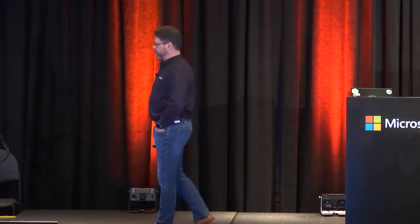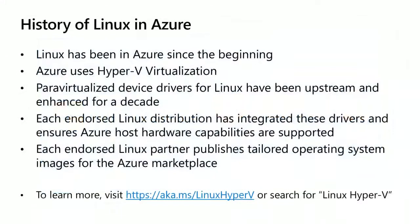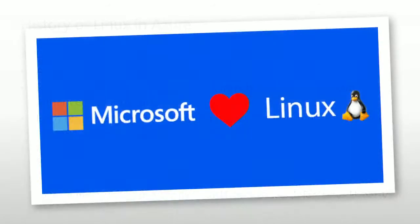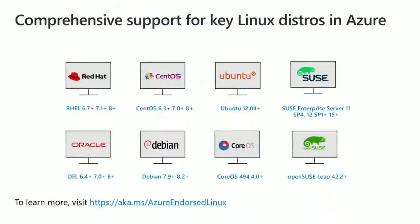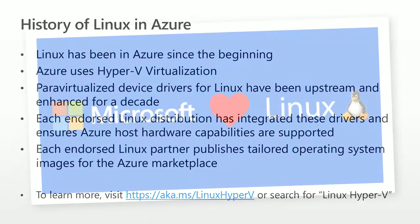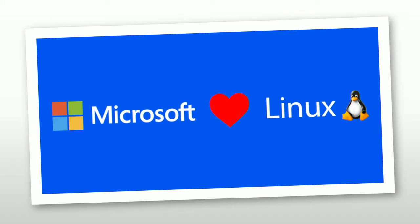So, Microsoft loves Linux. The reason that Satya Nadella put this slide up many years ago now was because we wanted to emphasize that we really got that our customers were running Linux. They wanted to move Linux workloads into Hyper-V and onto Azure. We want to make sure that everyone understands that we get it. You're going to run Linux workloads. You love them. We're going to make them run well in Hyper-V and Azure.